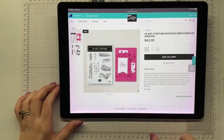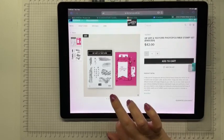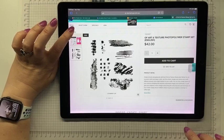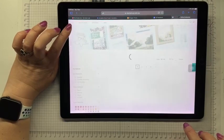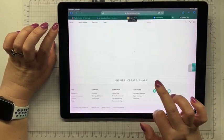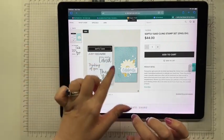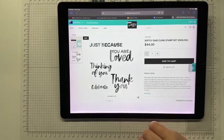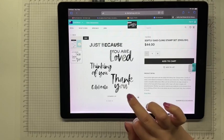So we have Art and Texture. This is a stamp set, so you've got a bit of a sample there. That is the actual imagery in the stamp set. That's a bit reminiscent of Gorgeous Grunge that we've had, so awesome textures to use for any type of card. The next one we have is the Softly Said stamp set. It's all the watercolored sentiments, which is very pretty. If I didn't have 2 big sentiment sets at the moment, this would be on my wish list.